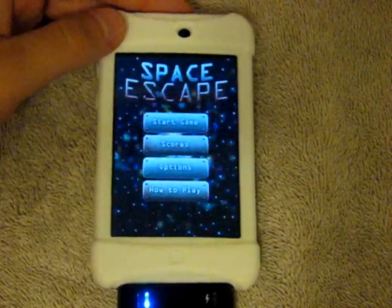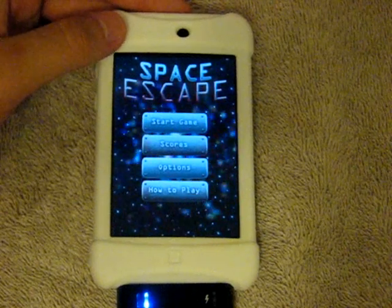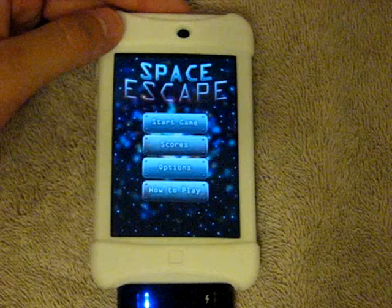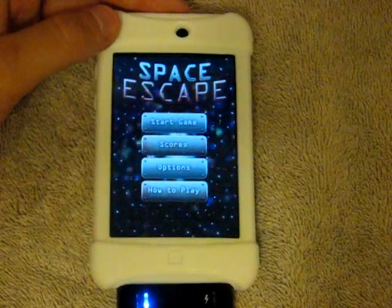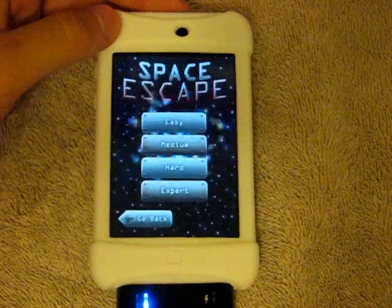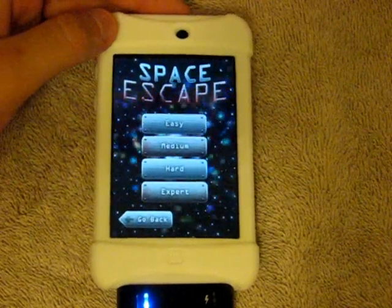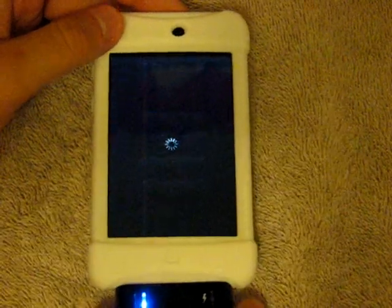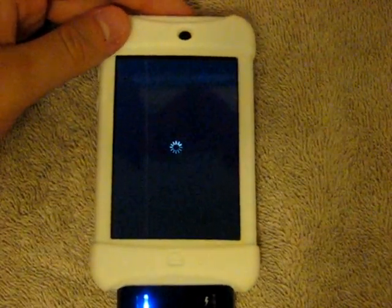What's so nice about this application is that you can really easily try and get your best high score, and it seamlessly will upload it to the server. You really don't have to push anything. It just uploads it and tells you your ranking immediately. So we'll go into start game, and you have four different difficulty settings: easy, medium, hard, and expert. And let me tell you, expert is ridiculous. We'll start on easy, do a little bit, and then go into expert and show you the difference.